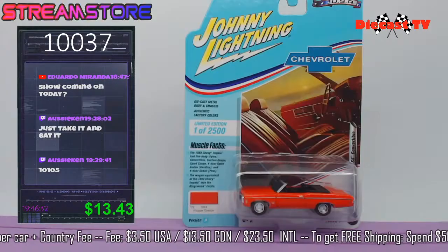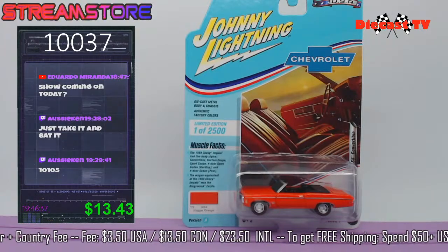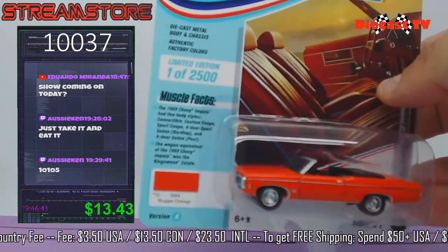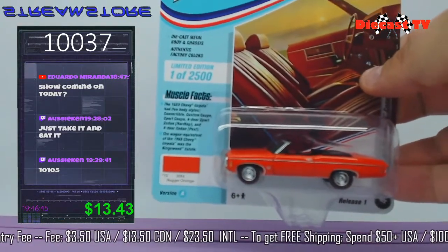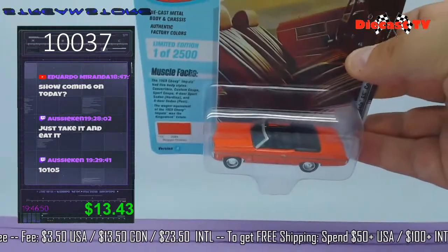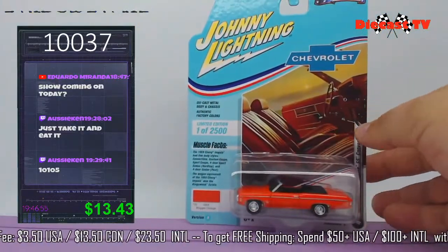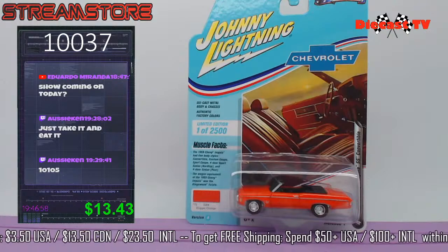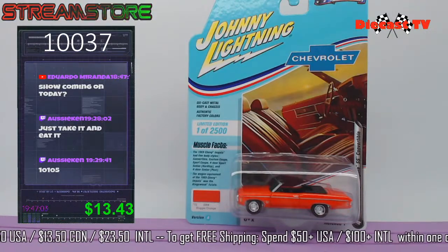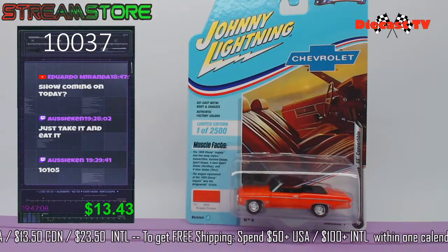10091. Ross the Boss here with some Johnny Lightning muscle cars. Gotta love it. Chevrolet 1969 Chevy Impala SS convertible. Let's take a closer look at this bad boy. I like the lines on this. It's got the black interior. Pretty sweet. I believe the color on this one is called Hugger Orange. Beauty, I love that. If you want to get this for your collection, it's very simple. Just put in the chat the number 10037. So again, all you have to do is put in the chat 10037.